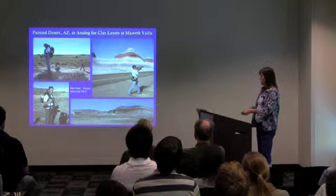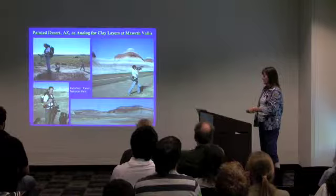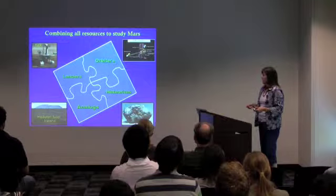So it's similar to Mars where you see layers of clays and they seem to be broad expanses, and you see these little table things poking up with the different layers of the clays, but they're similar throughout the whole region. And so again, we combine all our resources in order to learn information about the Martian surface.